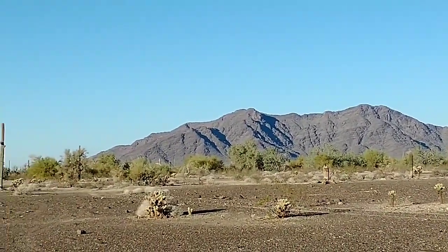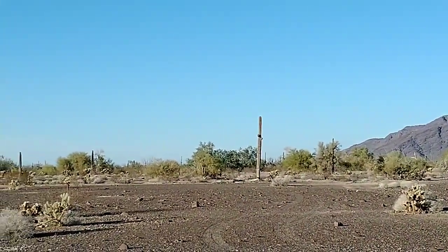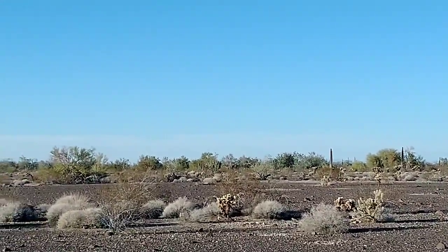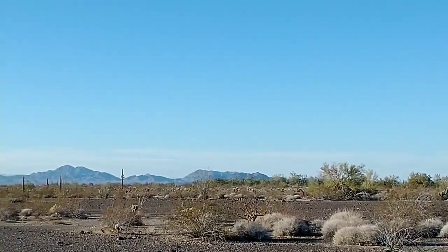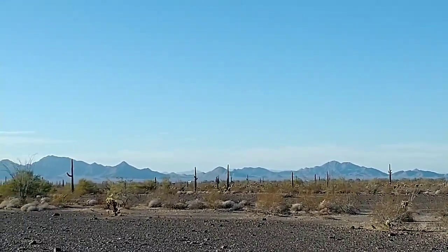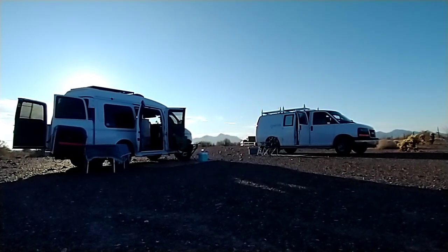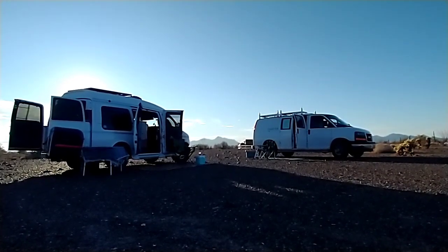But we took a chance and took a risk and followed those washed out roads for many miles, and it paid off. We're going to stay here and enjoy the solitude for a few days before we go back to Quartzsite and get involved with all the crowds and all the goings-on that's happening in January in Quartzsite. So in the meantime, this is a great place to chill down and enjoy some peace and quiet before we get back into the crowds of Quartzsite.